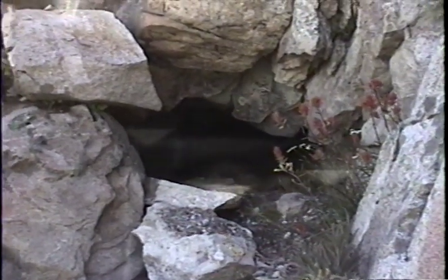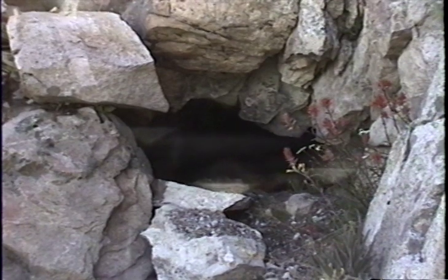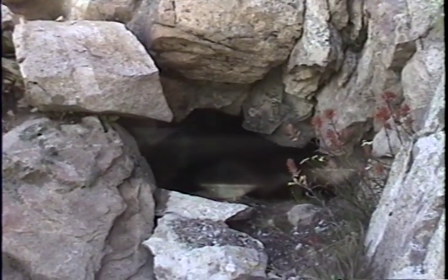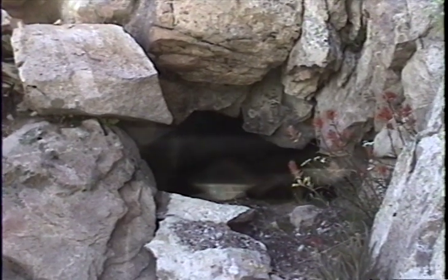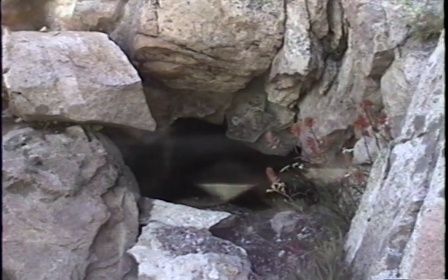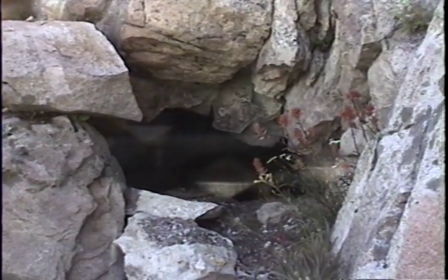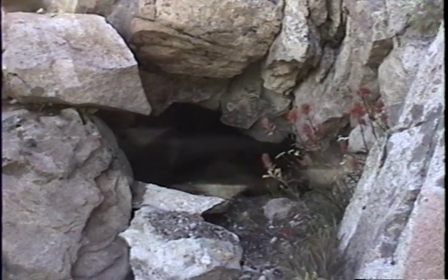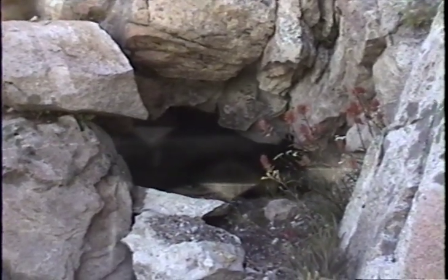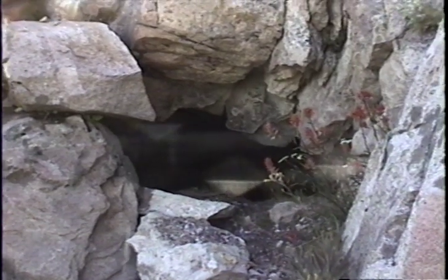This is the third adit for the Jumbo mine, EC0148. We're looking almost due west into the open portal. It is open quite a ways back. The rock seems to be pretty stable. I can't really tell how far back it goes. I didn't go in it, but it does not look like it's caved all that terribly much. We'll get a little better look up close right into the portal and see what it looks like down in there.